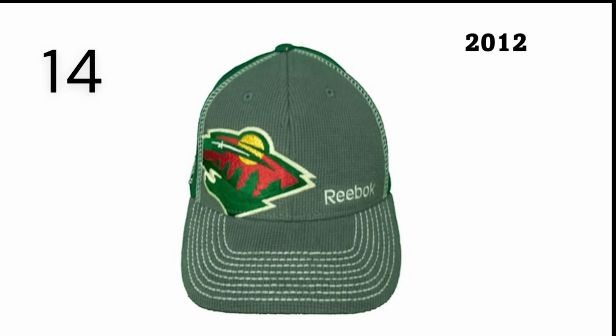The worst draft cap, in my opinion, in the last few years was the 2012 draft cap, and this one looks just totally off. Of course, the logo's off center. I don't know why it's stuffed in the corner down there. You could barely even see the logo, and then on the other side, it's just a small little Reebok logo. It's completely disgusting. Also, that stubbly texture with that weird stitching just looks really bad, and the quality also doesn't look good either. So this is at the bottom for sure.